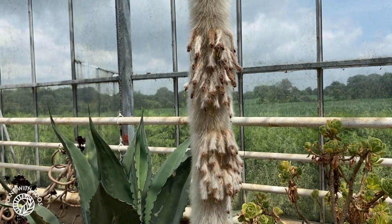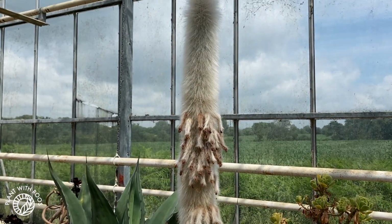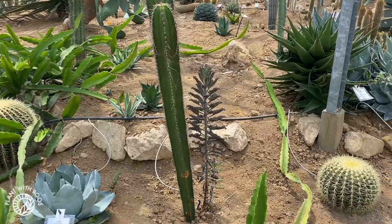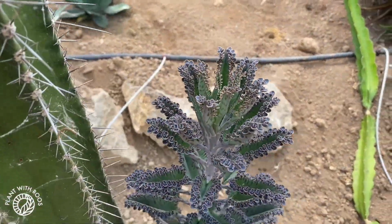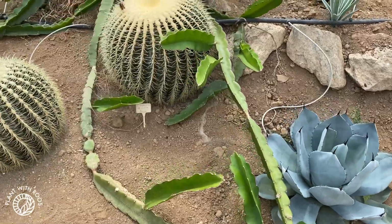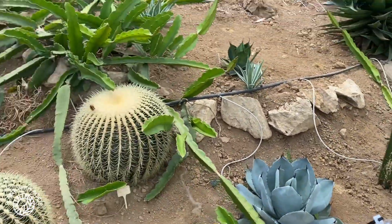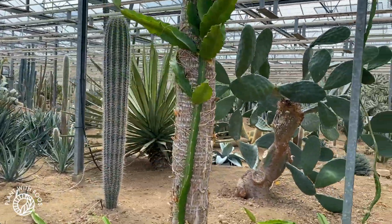Is this why it's called Old Man Cactus? It looks like little penises hanging off it. That is so weird. Also on this side I noticed the plant that we all have, Mother of Thousands, growing nicely next to a cactus. Protected. And this jungle cactus is just growing all over the floor everywhere. It's kind of cool. Oh, and even up this stem. I didn't know they could do that.